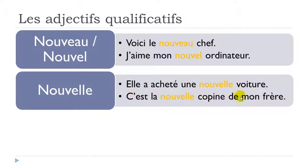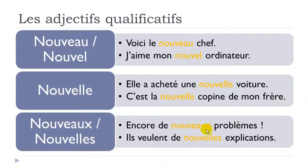C'est la nouvelle copine de mon frère. And then for the plural form, encore de nouveaux problèmes. Ils veulent de nouvelles explications. Same thing here, if you want to make the little liaison. Ils veulent de nouvelles explications. All right, remember, it was exactly the same thing. You've got to put this de, and you don't put des, okay? But you put de in both of the cases. If it's for the plural form, whether masculine or feminine, you don't put des, but you put de, okay?